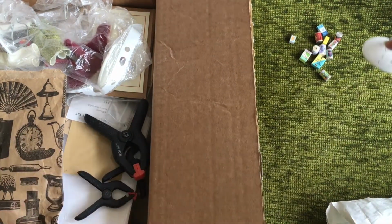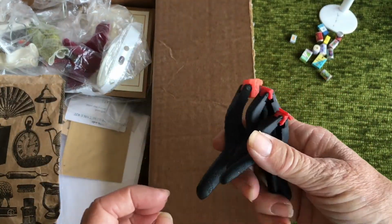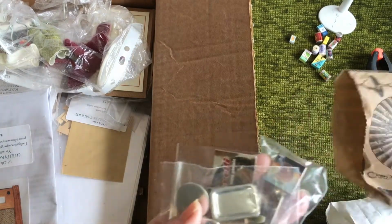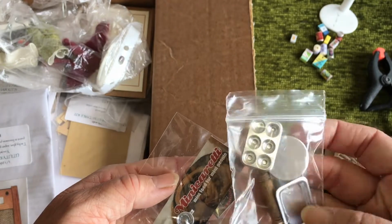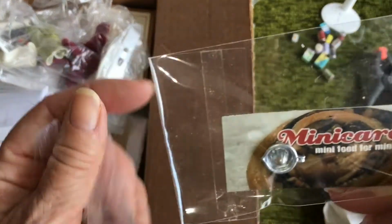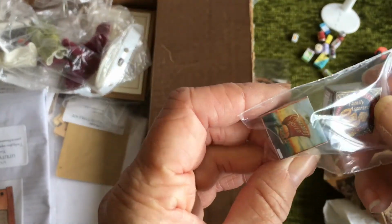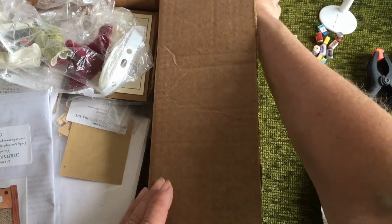I've got a stand, got some clamps, which will be useful, clamps for making things. What have we got in this one? Some more supplies. I forgot that I had all these. It's quite exciting actually. So we've got some baking utensils, a little citrus press and some tins of biscuits, which are really cool. So another one.